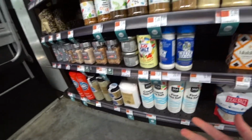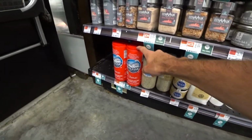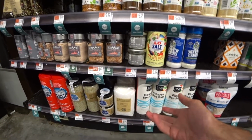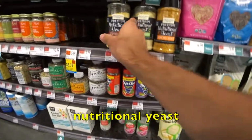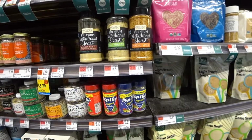Obviously you've got your standard sea salts. Remember that if you're using something like a coarse sea salt, that's good for flavoring pasta water, whereas a finer salt is better for seasoning something like a salad dressing or something that needs to dissolve. Over here too, I wanted to show you nutritional yeast is another way to add that sort of sodium aspect without necessarily adding salt.